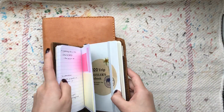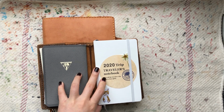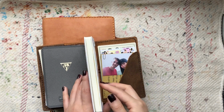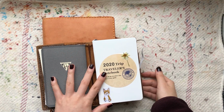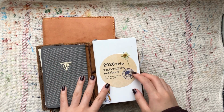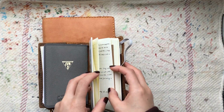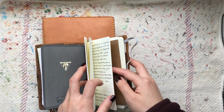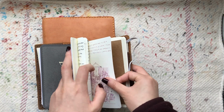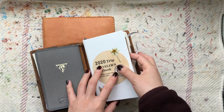And then this one is a pocket size Leuchtturm 1917. It says it's an A6, but it's just a pocket size. When I go outside, I will journal in here if I want to and sketch and stuff. The other day I did one of our garden because I was bored, because we couldn't go anywhere really. I just did a little sketch of our garden, that kind of thing.